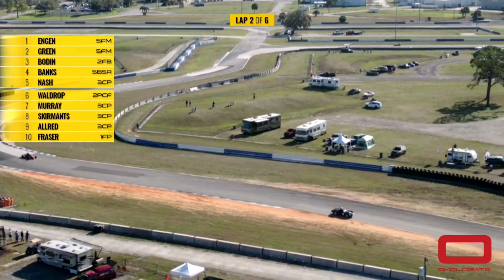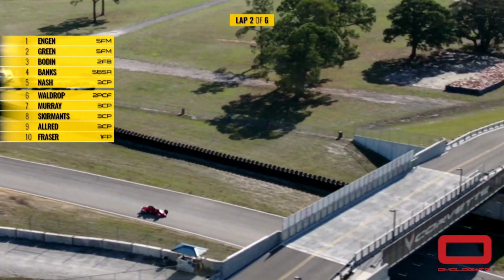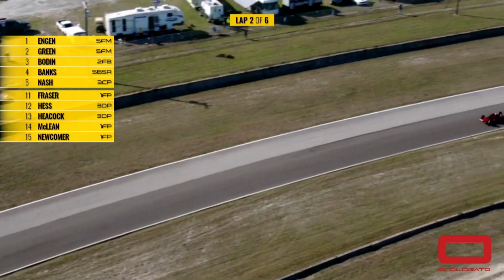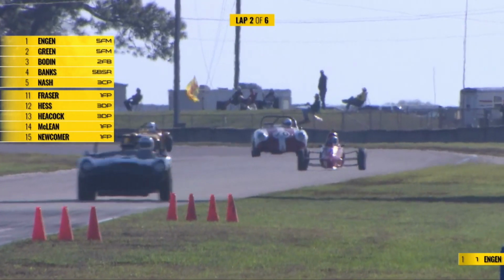But the field nicely spread out, and just the second of six laps. And you haven't got a lot of time to sort yourself out. You don't want to make a mistake. I know it's SVRA, but you don't want to make a mistake, do you? Because there's really very few laps that you can come back on.